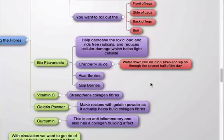So cranberry juice, what I tell people to do is 200 mils in about 2 liters of water throughout the second half of the day. So after your first meal, coming into like 2 o'clock, start drinking your 2 liters of watered down cranberry juice over the rest of the day. Acai berries, goji berries, they are all great for this type of stuff.